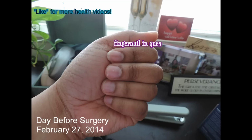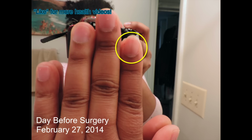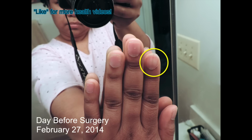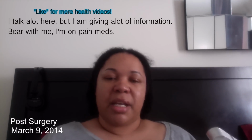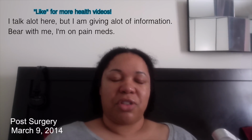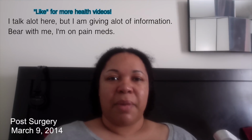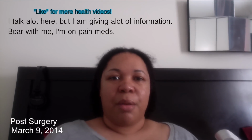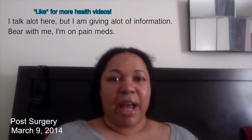I know it doesn't look like much, but you can never be too safe. I went to a few dermatologists about this stripe across my nail, and they all said that without further investigation, they wouldn't be able to tell me if it was melanoma or not. The reason they decided to do a biopsy is because if you have a stripe across your nail and it's gray or brown or black, in my case mine was like a light brown, it could be a symptom of melanoma. And the only way to test that is to biopsy the area.